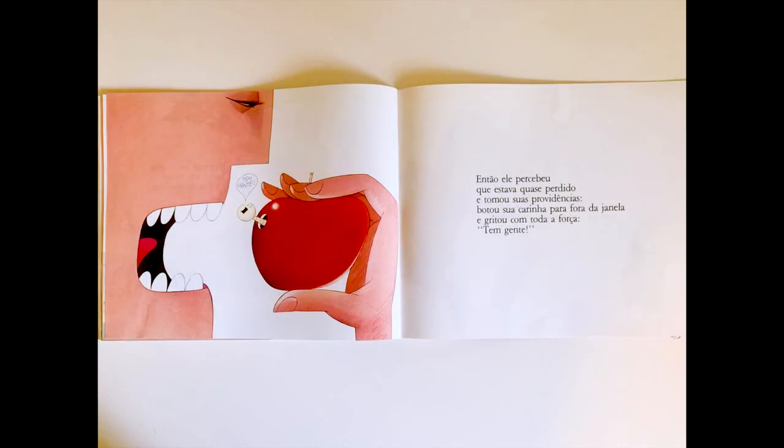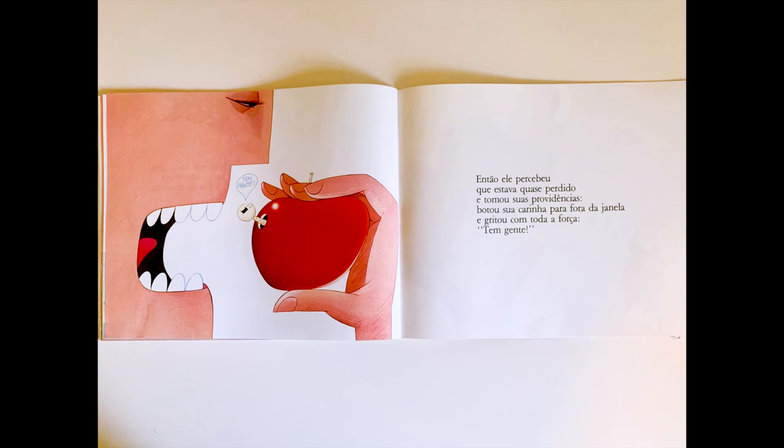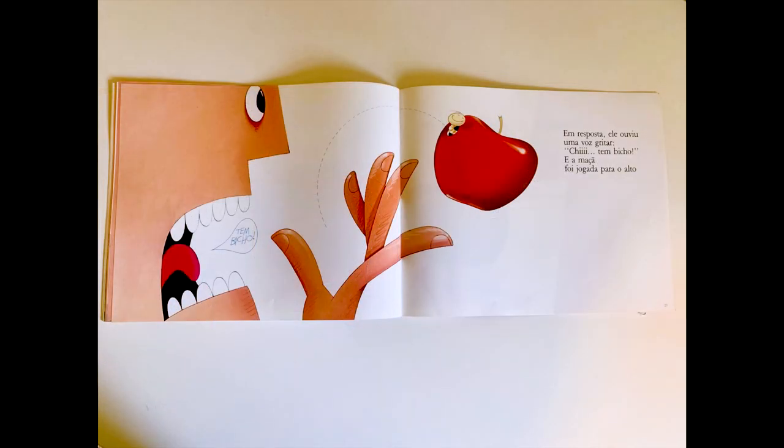It looks like the bug might be trying to yell something. Yell in Portuguese is brada. What do you think the bug is trying to say? Now it looks like the apple is falling out of the hand. In Portuguese, fall is cai. Why do you think the apple is falling?